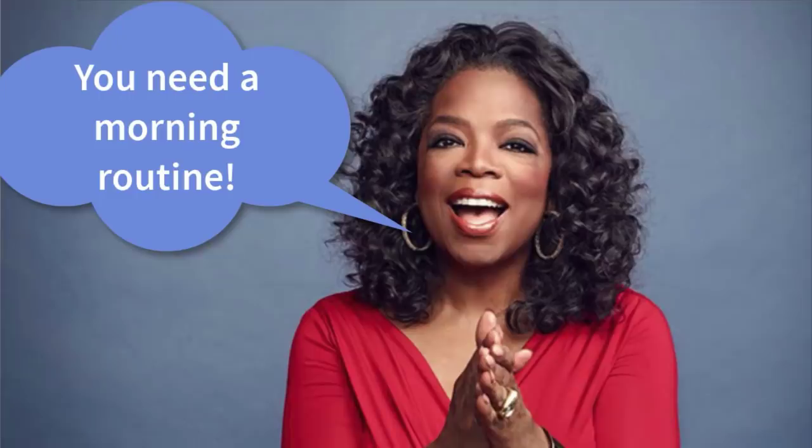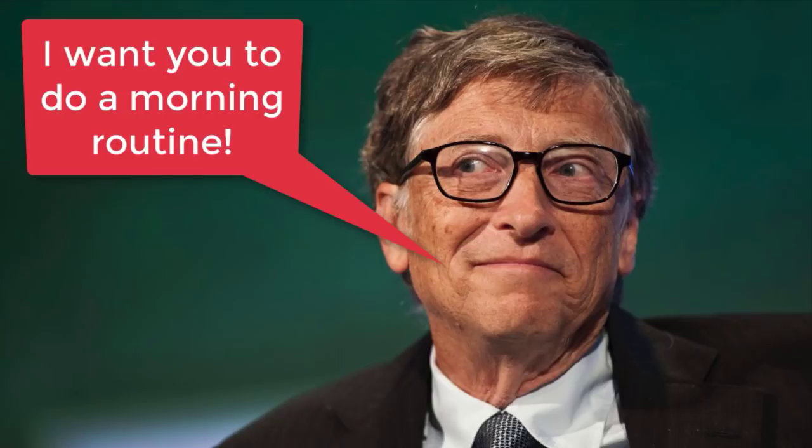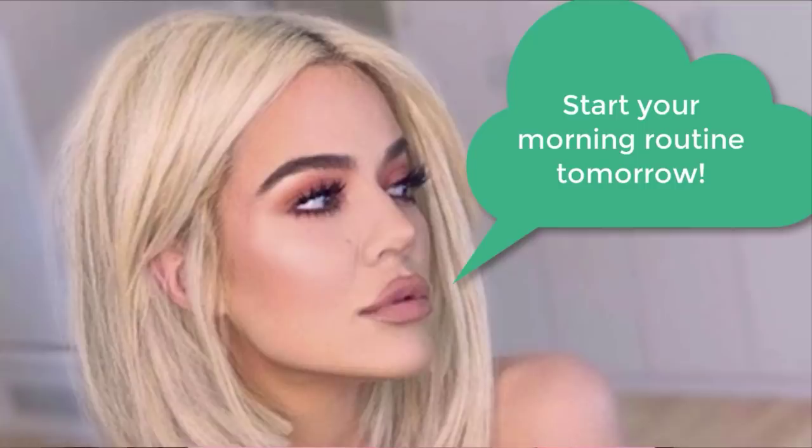So you can do this, and you will become fluent much quicker if you include daily English practice in your morning routine. What's important is that you make English learning a habit, a daily habit that you do every day. And remember, it's not just me suggesting you do a morning routine. Oprah wants you to do a morning routine. Bill Gates wants you to do a morning routine. And Khloe Kardashian wants you to do a morning routine. So listen to them. They know what's up. Follow their advice. You can start your morning routine tomorrow, and you will become fluent in English quicker than you can imagine. So go do it.